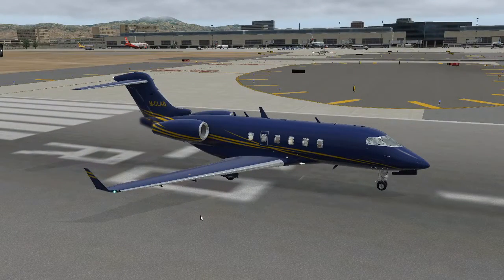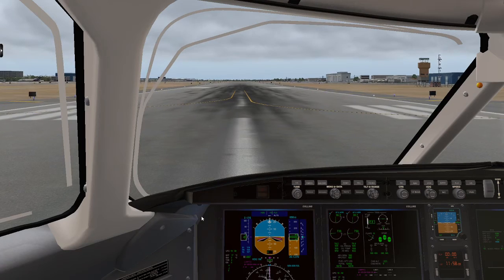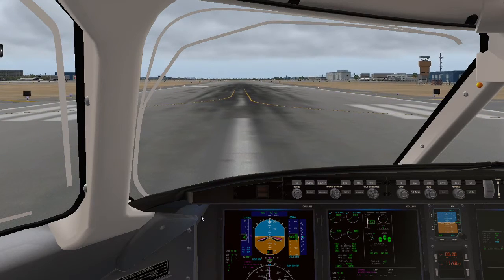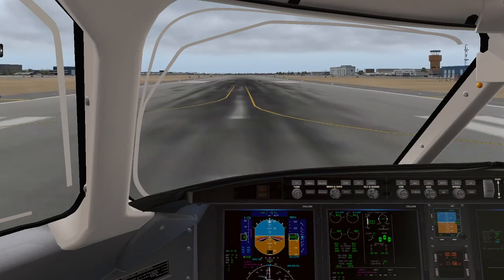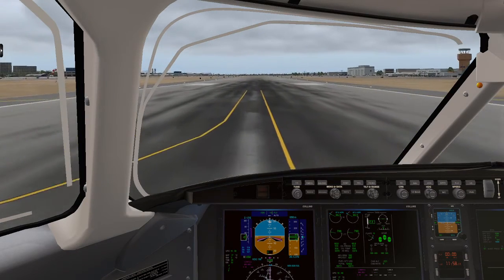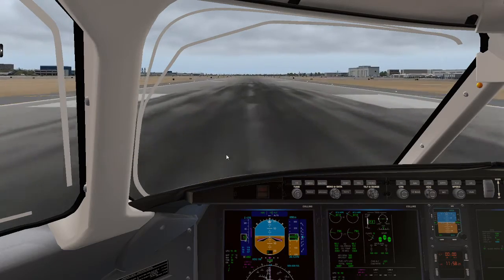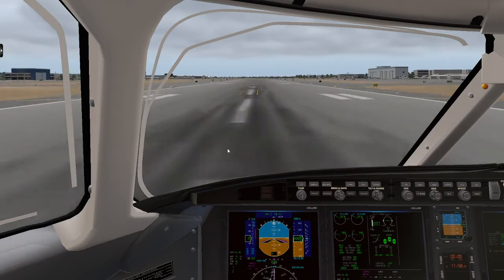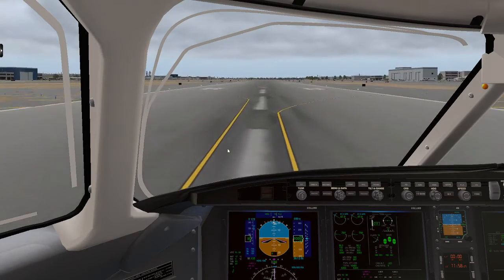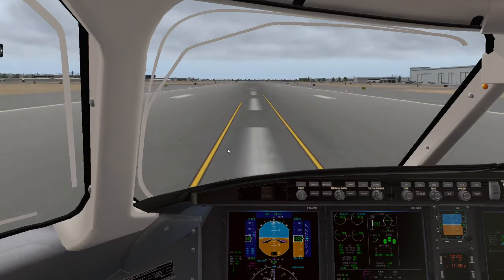Challenger 515 Zulu Tango, runway 20 right, clear for takeoff. Clear for takeoff, 20 right, 5 Zulu Tango. Here we go. Charlie Zulu, radar contact, 7 miles northeast of Santa Maria Airport, Santa Maria altimeter 3008, go ahead with request. Charlie Zulu, roger, and what's your plane cruise?